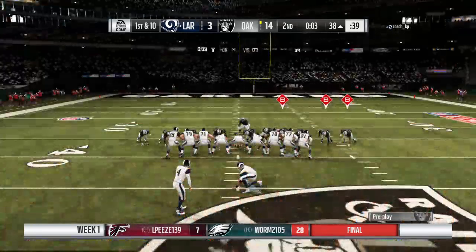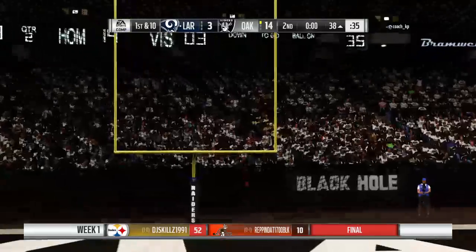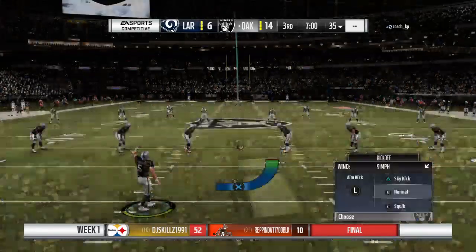So 3 seconds here remain in the half. On is the field goal unit to see about getting 3 points. This officially a 55-yard attempt. And he has got it from 50. All right, we will save the Week 1 highlights and apparently get right back to the action here in the 3rd.